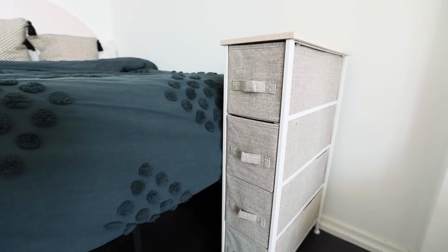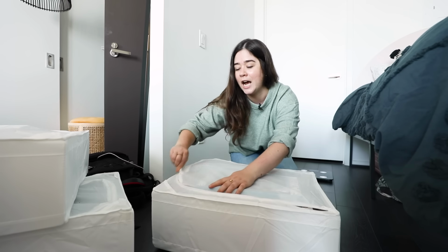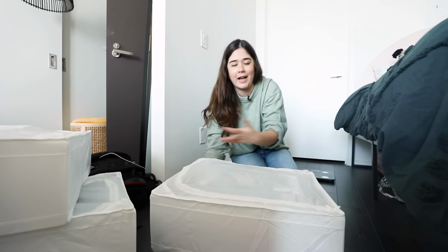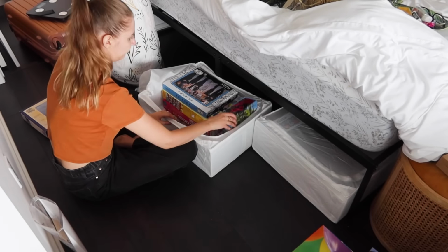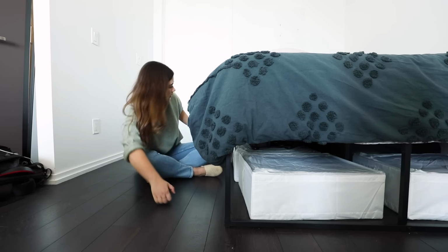One of the first things I noticed when I walked into Olivia's apartment is that she has tons of board games. So in a small space, things just look cluttered because you can see everything. Everything's out in the open. So what I've done is put all of these games in these storage boxes. These are amazing. They're from IKEA. Underbed storage. I talk about it endlessly because you can just store so much stuff and make it look neat and tidy.